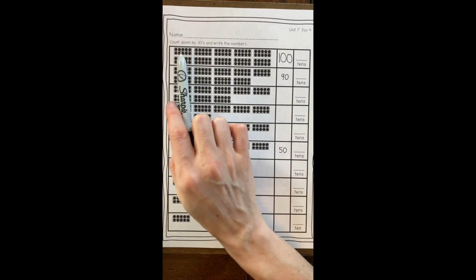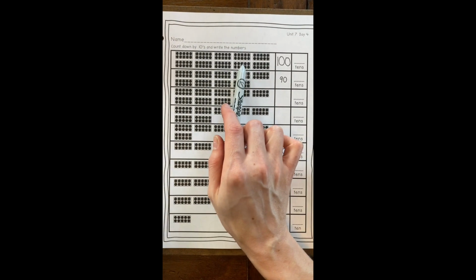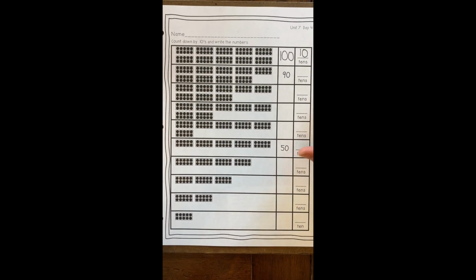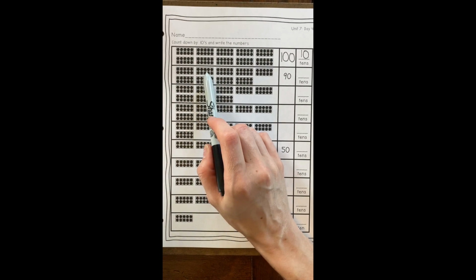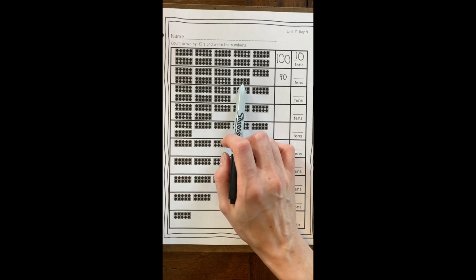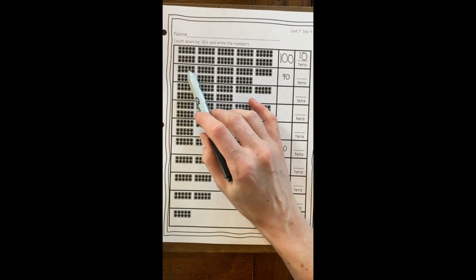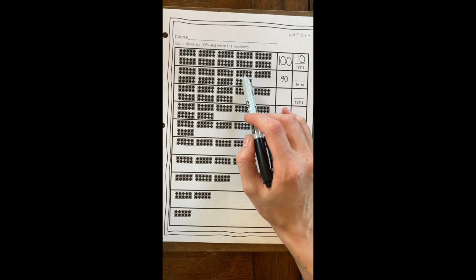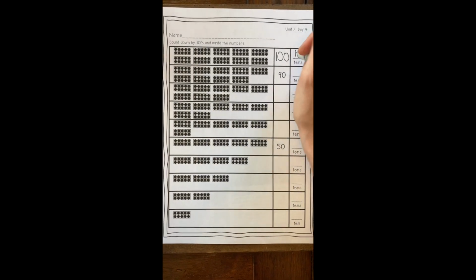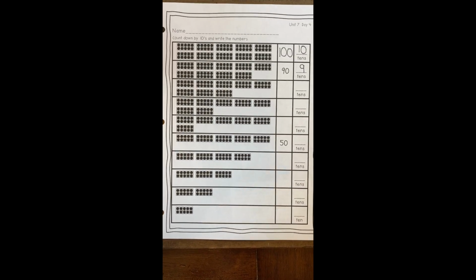Good. Now let's count how many 10 frames we have. So we have 1, 2, 3, 4, 5, 6, 7, 8, 9, 10. That means we have 10 tens. Let's look at the next one together. We're going to start by counting by tens. 10, 20, 30, 40, 50, 60, 70, 80, 90. They already wrote our number 90 for us. Now let's count how many tens we have. 1, 2, 3, 4, 5, 6, 7, 8, 9. We have 9 tens. So on this box, we're going to write our number 9 because we have 9 tens. You guys can go ahead and finish the rest of that paper.